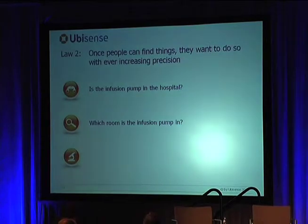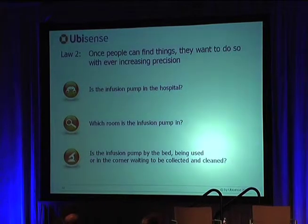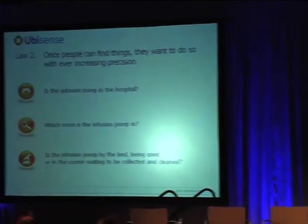Is the infusion pump in the hospital, the classic example? Well, interesting. Which room is it in? Okay, now I can find it. Is it by the bed in use or in the corner waiting for pickup? That is the kind of truly actionable data that allows you to automate pickup and cleaning processes, improves safety, and improves cost. Interestingly, just to throw in Alzheimer's, great application for GPS, love the GPS shoe.